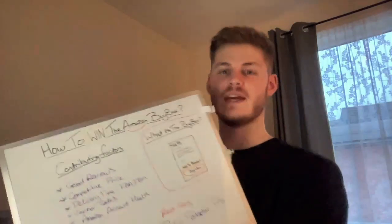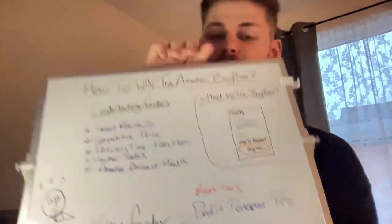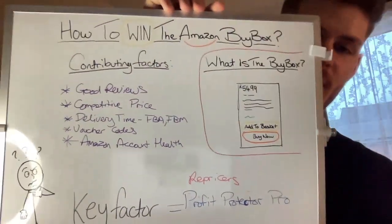Now I'm going to be explaining a bit more about what the buy box actually is for any newcomers who aren't familiar with that term, or don't quite fully understand what that actually is on Amazon. There isn't a complicated explanation to give about what the buy box actually is, because it is very simple. So I've got myself my trusty whiteboard here with me, and this is what I'm going to use to help me explain a bit more about what I'm talking about.